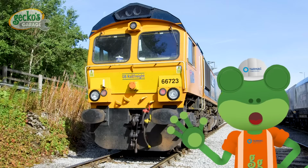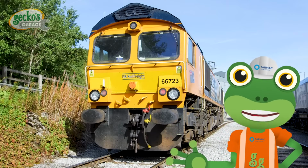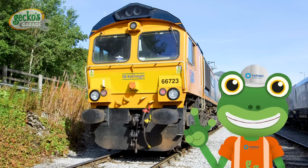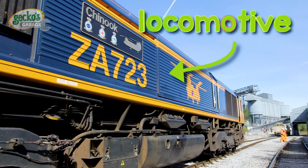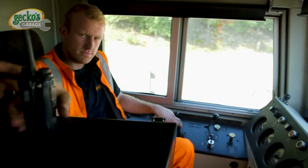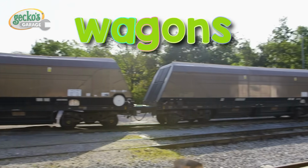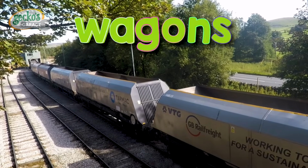Hello everyone, Gecko here. I'm here at the tarmac quarry to meet an amazing freight train. Behind me is the locomotive. This is the part of the train that has the engine inside it, and it's where the driver sits. And these are the wagons. Wow! There's loads of them.